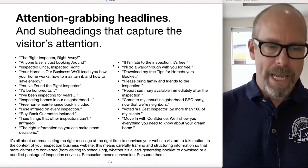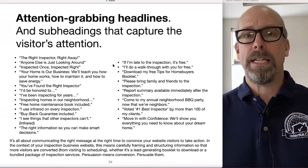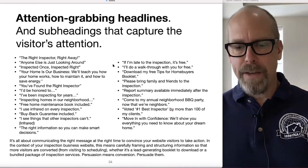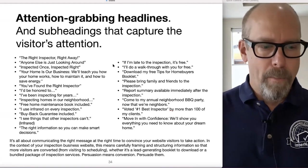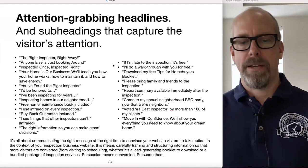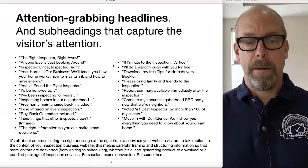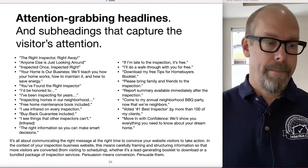So it's all about communicating the right message at the right time to convince your website visitors to take action. In the context of your inspection business website, this means carefully framing and structuring information so that more visitors are converted from visiting into scheduling. Whether it's a lead generating booklet to download or a bundled package of inspection services. Persuasion means conversion, so persuade them.